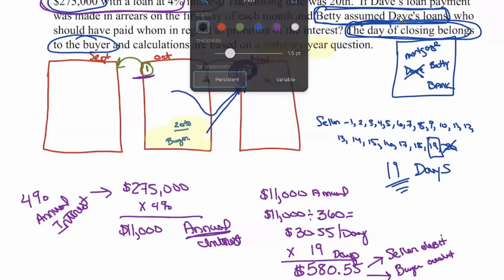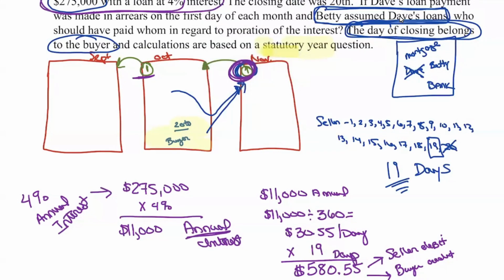So with this one, they gave us how much the loan was and the percentage it was, but it didn't give us how much per day. So we had to break down and see how much it was per day. Also going into it knowing that the closing was on the 20th and that the payment was already paid in arrears, so there needs to be some type of credits given.